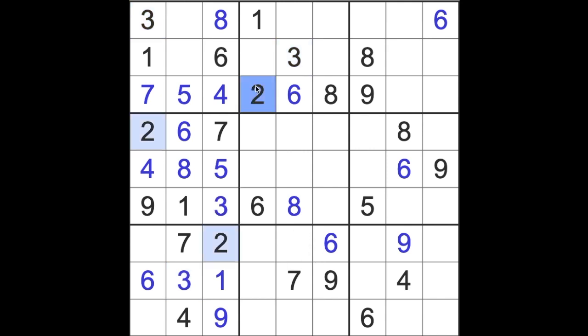This 2 blocks down here and 2 blocks across here. So I know that 2 is limited to these 2 squares here, right? 2 blocking down here and across here, and 2 is also in these 2 squares here. Seven is here and here. You can see blocking across here and across here like this. Let's put in this 1, 3 pair up here.